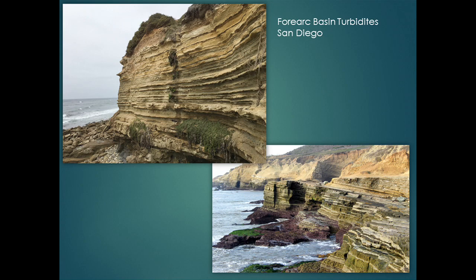So if we look at this, each one of these layers of sand is the base of a turbidite. Now they're not all the same thickness, but they're pretty rhythmic.